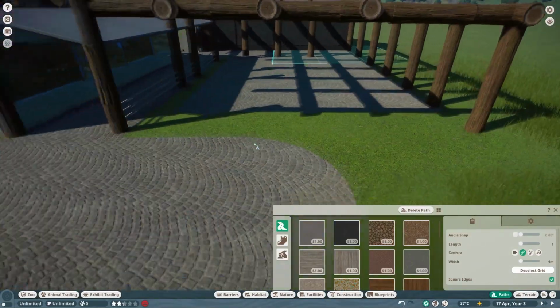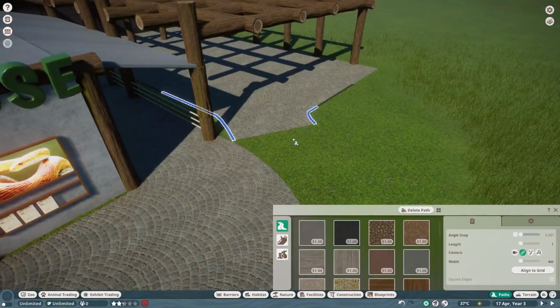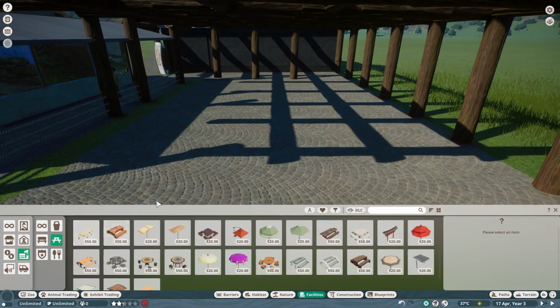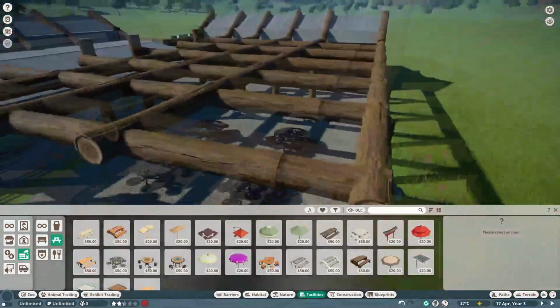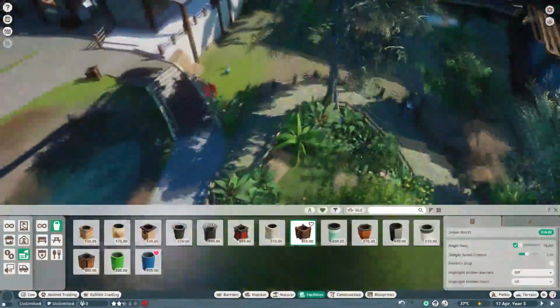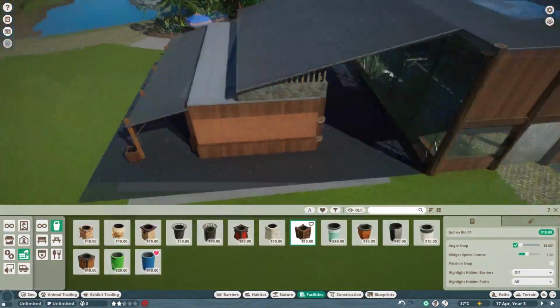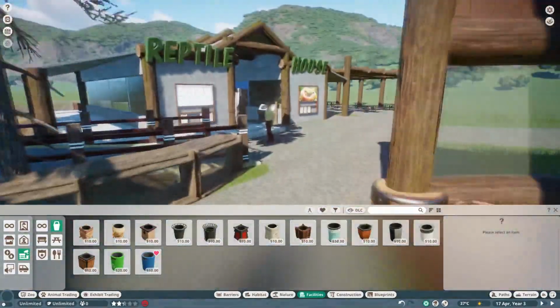I was going to put like one or two exhibits inside the seating area, but then I was like, nah, we'll just do a nice big area, lots of seats, guests can sit there, and so that's what we do. I'm actually really happy with how this little terrace turned out. It looks very nice. We add a bunch of bushes and vines all over the top to make it just look, look how good that looks.